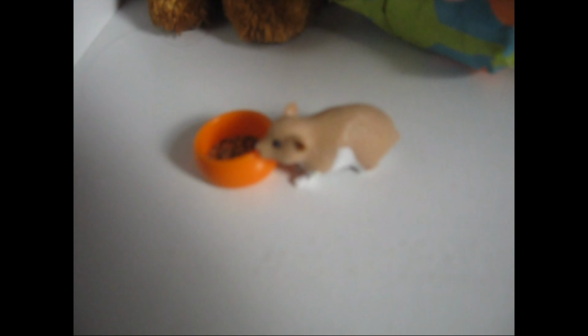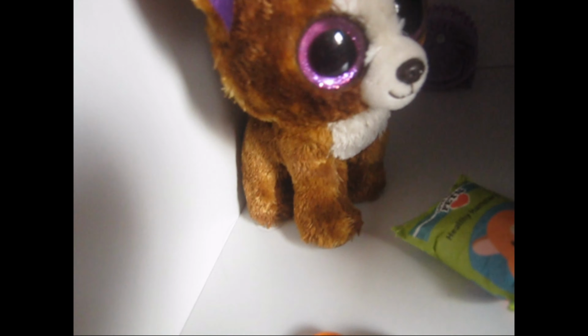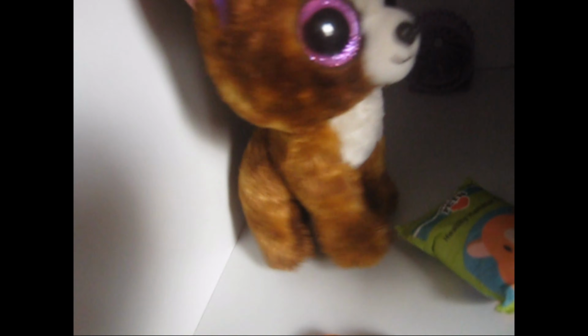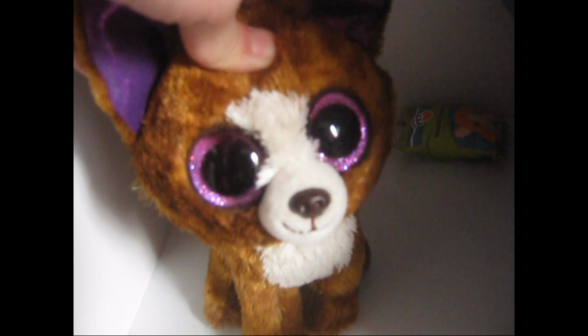Hello. Squeak, squeak, squeak. Okay, let's get you fed. Let me get the bowl for you. Now let me get my healthy hamster food. That's right. You eat up good, so you're nice and healthy for the vet. Okay. Now, once you're done, I'll do the hedgehog.